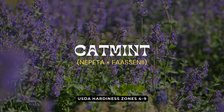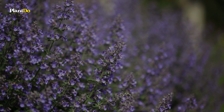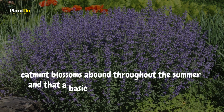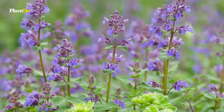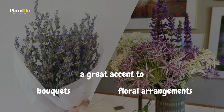At number 4, we have catmint, a lovely flowering plant noted for its bluish-purple blossoms. Did you know that catmint blossoms abound throughout the summer and that a basic trim will help to inspire even greater abundance of this beauty? Though catmint lacks medicinal or culinary value compared to certain other herbs, its vivid blossoms make a great accent to bouquets and floral arrangements, quickly brightening any environment.